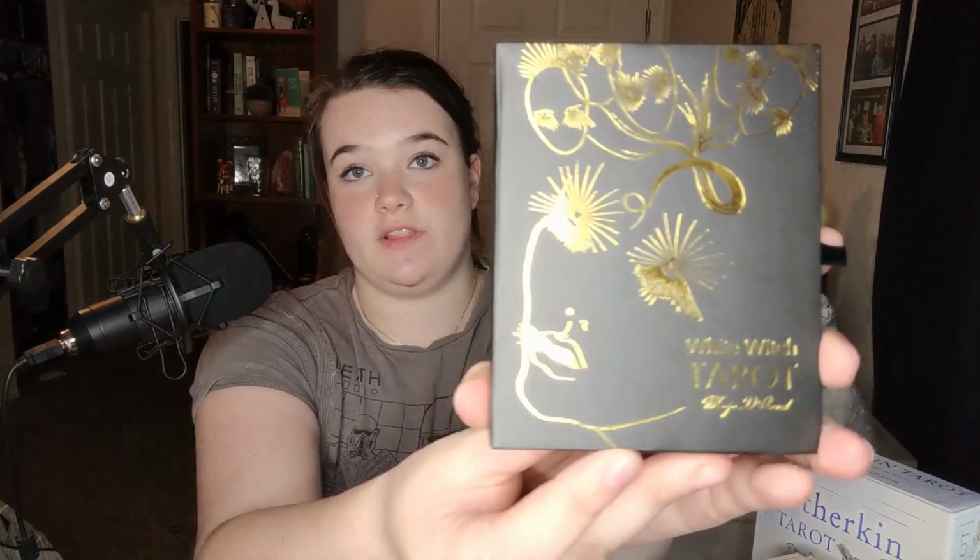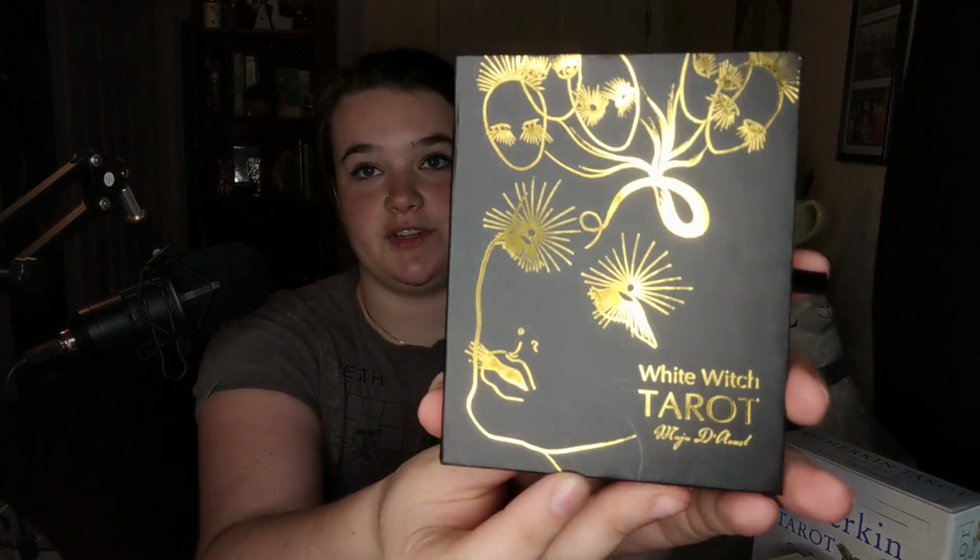The Tattoo Tarot deck was created by Diana Colas, and the illustration was by Megamondun. The last one I have is not even half a deck, it's like a quarter of a deck. It's the White Witch Tarot card deck, which the cover is beautiful, which is why I was drawn to it.